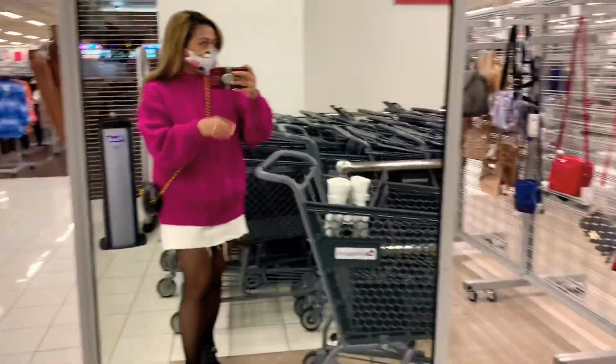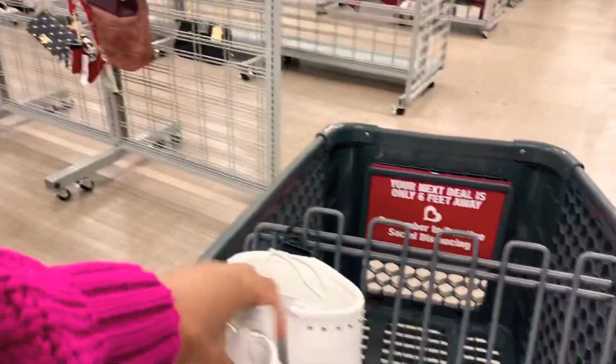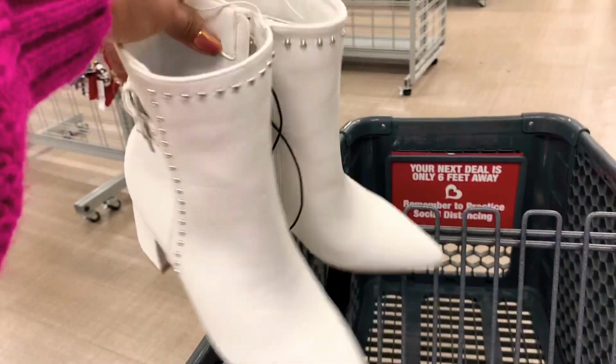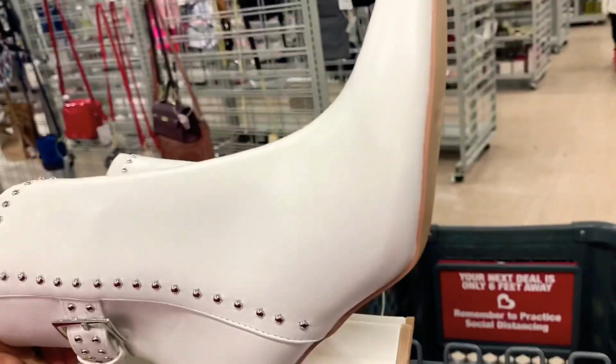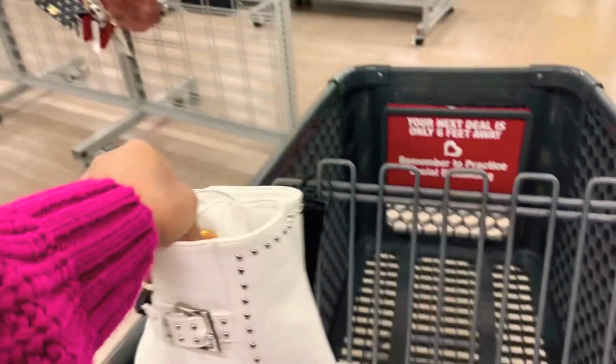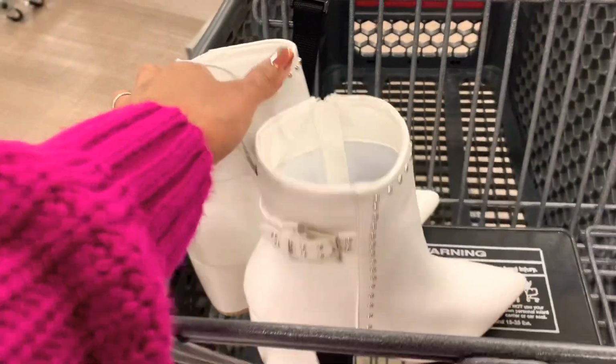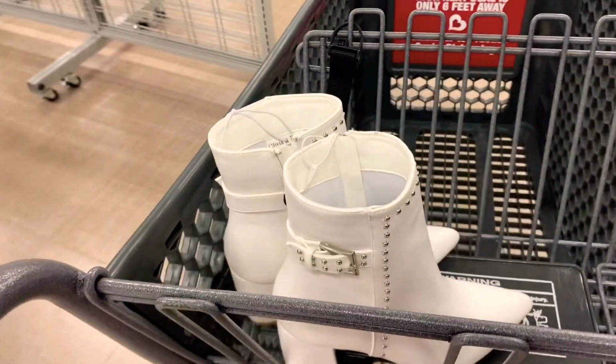Okay, let's go. So I already found something on my way to the restroom, and it's these booties, and it's actually 6.5, which is my size, and it looks really, really cute, and I would want to try it already. So let's see what else we can find.